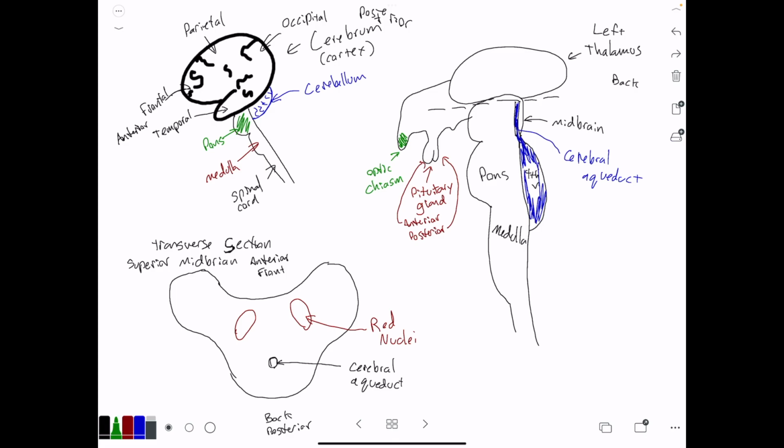Two more structures that you might remember seeing on our neuroanatomy here. The two little bulges back here, and I'll draw them up here as well. And these are the superior colliculi.